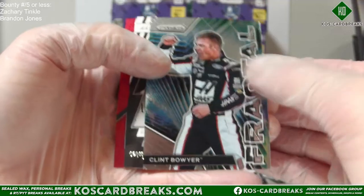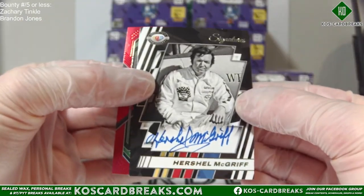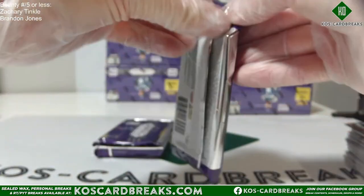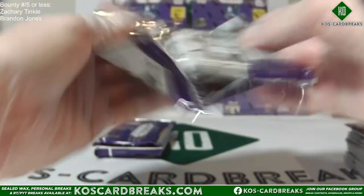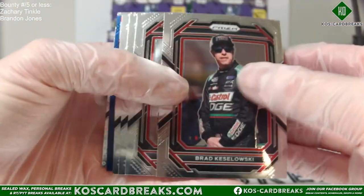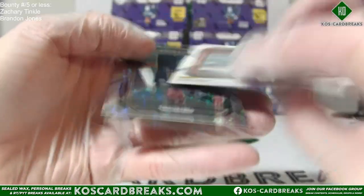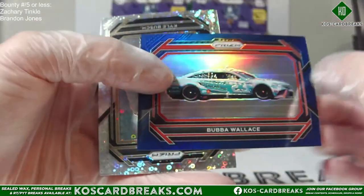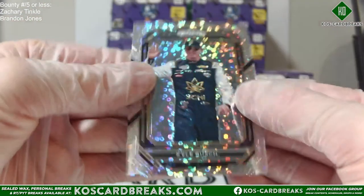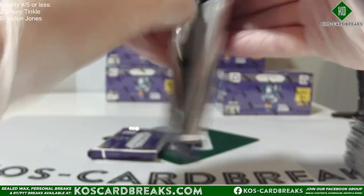William Byron, National Pride, Clint Bowyer, Fractal. Herschel McGriff, On Card Auto. Herschel McGriff. Jesse Iwuji, Red. Kaleidoscope, Christopher Bell, Bubba Wallace, number 6 out of 499, and Kyle Busch. This is out of 75. 55 of 75 on the, I guess, circles or bubbles. I call it circles, I think. Kyle Busch out of 75.